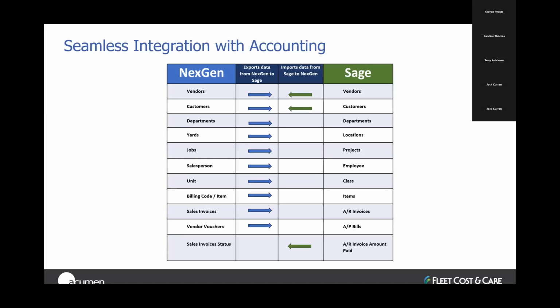So there's a lot to unpack with our NexGen integration with Sage Intacct. For over a decade, Acumen's development team has partnered with Fleet Cost and Care to develop connectors for Sage 300 and Sage Intacct. As you can see, we have many integration features that we would like to highlight. First, the bidirectional synchronization keeps customer and vendor information consistent between both platforms.